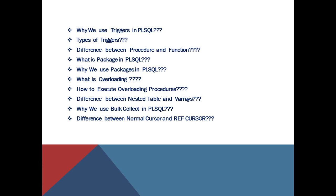Why we use packages: durability, performance increase, and also fetching data very fast from the database, and also one-time compilation is there. Okay, and also some security purposes use packages.